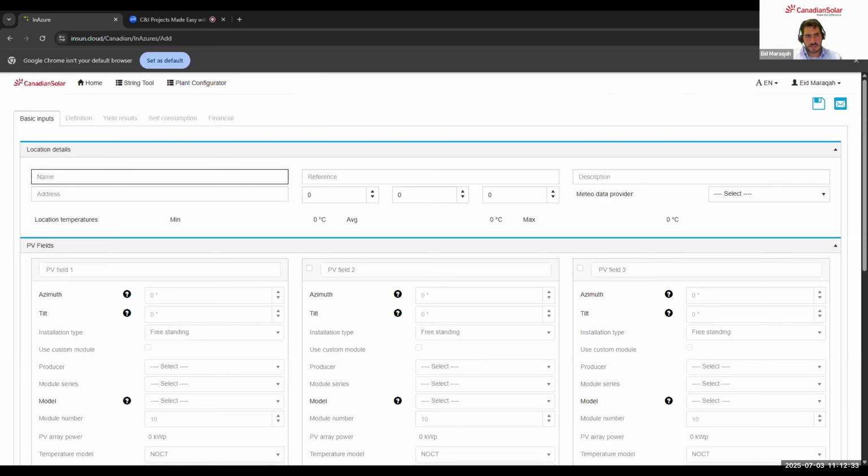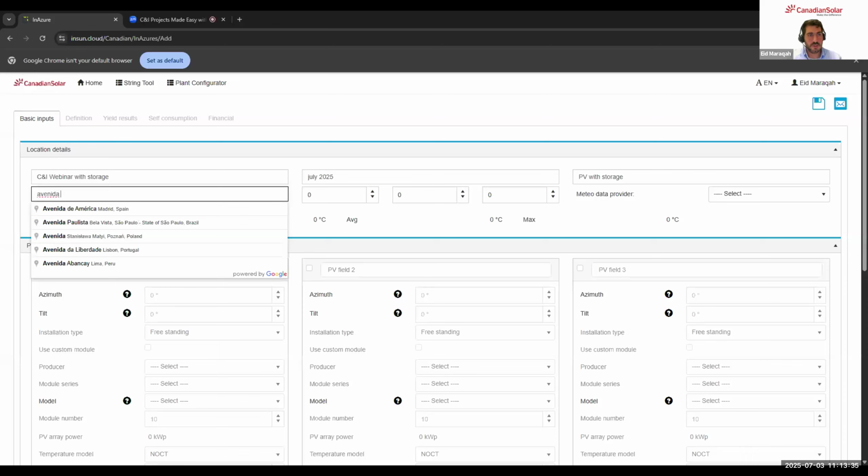All right, so I'll call it C&I webinar with storage. And then here you give some reference, could be the date or the month. So I'll put July 2025. Then description: PV with storage. And then you can just plug in the address that you want. You can put the exact address, or you can just put the city, and then the software will try to get, let's say, the average of the meteorological data. So I'll put in an address that I'm going to use in Spain.